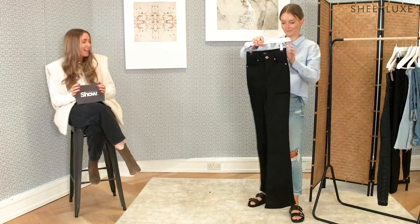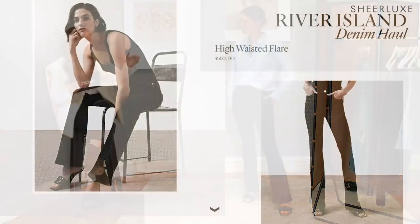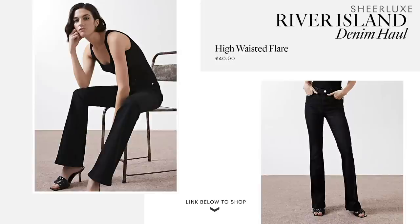Cool. Okay, we're going to finish on a pair of flares. I don't often wear flares. I'm quite excited to see how these look. I feel like flares always float around, but aren't necessarily something that people think of straight away as a denim that they must have. But they are so flattering, aren't they? Definitely. I think they're so leg elongating. I think the key, if you're worried about your legs looking short in a pair of jeans, is going for a full length and one that's high-waisted, which is just going to create the illusion of a much longer silhouette.